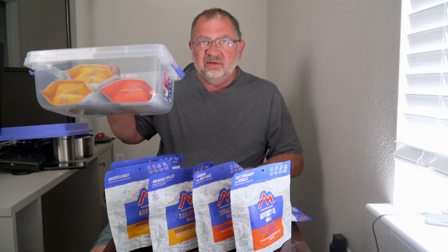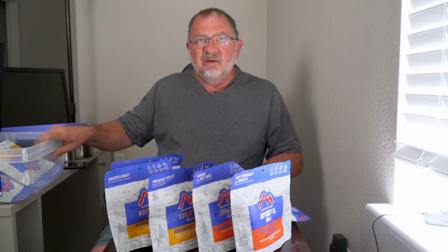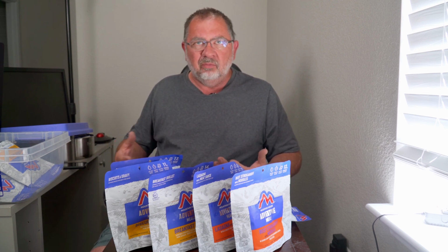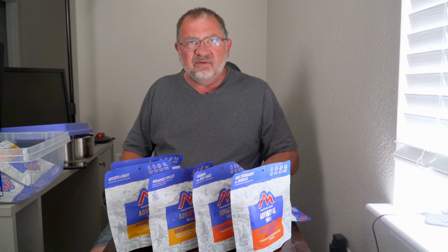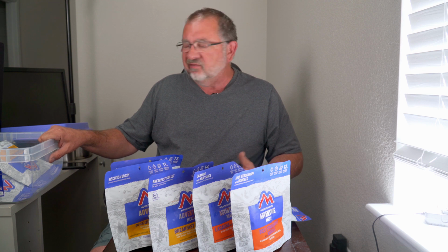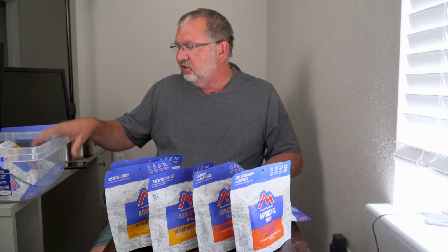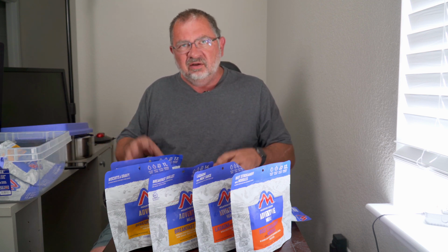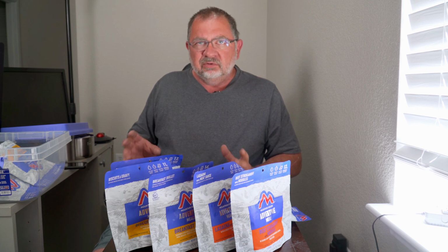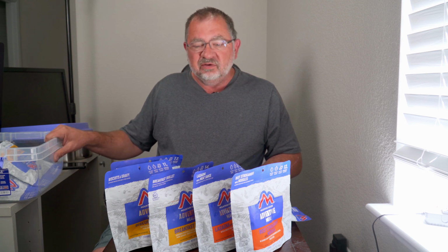Now, I did buy this little container at Walmart for a few bucks, and I'm going to keep them all in here, mostly just to keep dust and stuff off of them while we're off-roading. And if I have to take them out and leave them outside overnight or something, I don't want little critters getting into it. So I'm taking a little bit more than we need for this particular trip, just to be on the safe side, because you never know. And yeah, I think this will work out great.